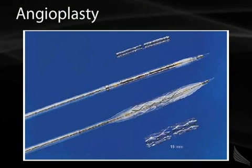Many patients that have angina pectoris will eventually require angioplasty because their coronary disease has gotten so severe they will require a stent being placed in their coronary arteries to open up the coronary and allow blood to reflow. Here are some examples of balloons and stents that can be inserted into the heart through catheters.